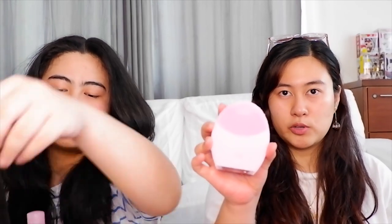So we're done steaming our faces. So what do you do next? Toner. Oh yeah, guys. Once a week, nag-exfoliate ako. With this one, I use this green one. So this is the Foreo Luna 2. You can use any. Okay na yung fingers nyo. Daming edges. Or like yung may mga beads.